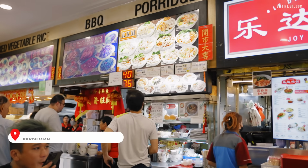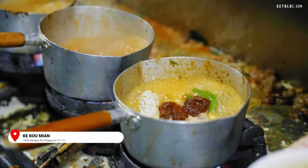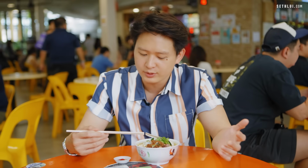So this place is called Uncle KKM apparently. They have a bunch of different noodles that you can have. You can have coca noodles, you can have ban mian and all of your standard works. Apparently they open at 3 a.m. to 2 p.m. So weird timing. I don't know why.